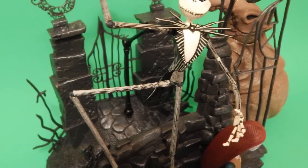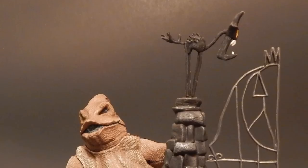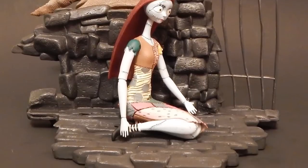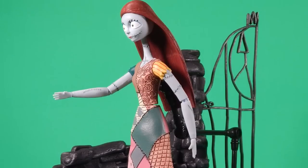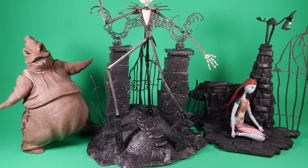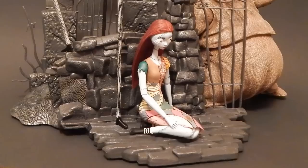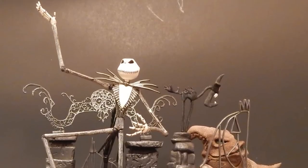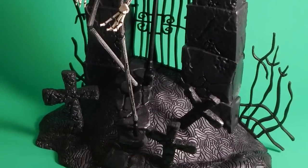Jack may be slightly out of proportion, but he's still recognizable as Jack. And it's the same with Sally, and definitely Oogie Boogie. Never thought I'd say Oogie Boogie this many times in one day. So, yeah, I recommend these. These are display pieces. You're going to put them on a shelf. You're going to admire them from afar. You're going to change the poses every now and then, but for the most part, they're just going to stay like they are. Except Oogie Boogie. He's going to ride around in my car.